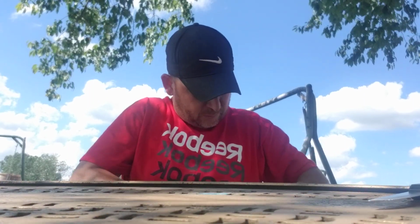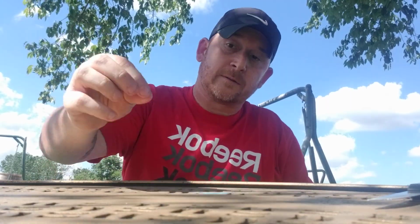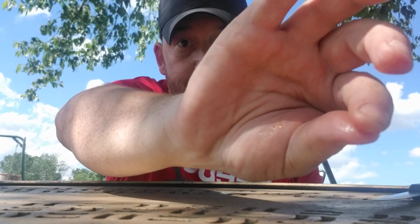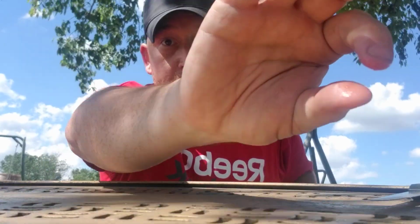Oh my. I'm going to show y'all my fingers here. Look at that. Look at the glaze right there. If y'all can see it, it's sticky.